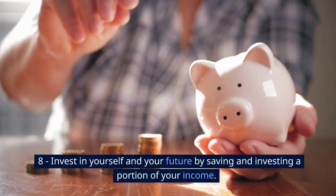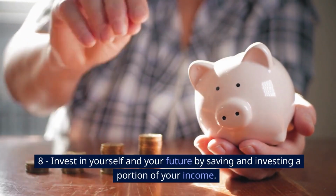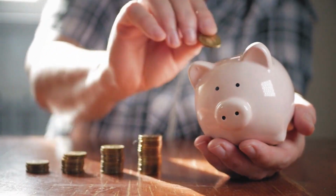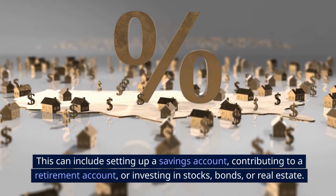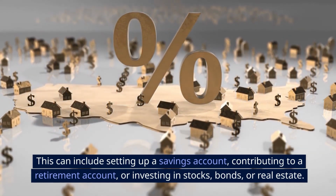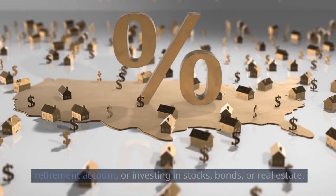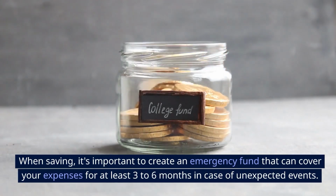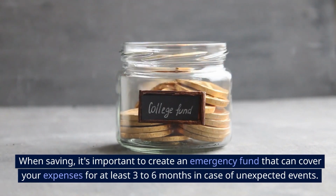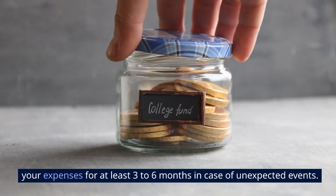Step 8. Invest in yourself and your future by saving and investing a portion of your income. This can include setting up a savings account, contributing to a retirement account, or investing in stocks, bonds, or real estate. When saving, it's important to create an emergency fund that can cover your expenses for at least 3 to 6 months in case of unexpected events.